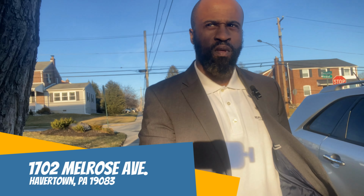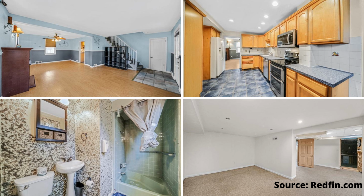Now we're at 1702 Melrose Avenue in Havertown. This is a four bedroom and two bath. And this one is going for $440,000. So as you can see, it's a detached home. Definitely quiet neighborhood, detached homes, but this is a beautiful, beautiful neighborhood. So if you do want to come and check this house out, just give me a call.